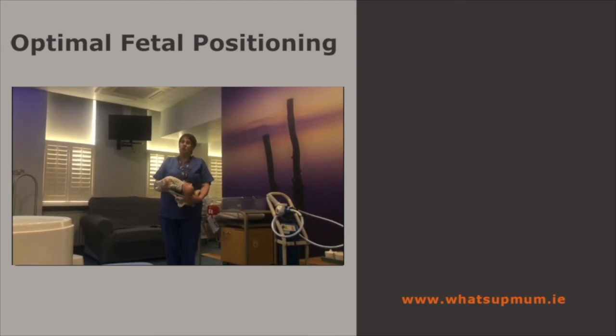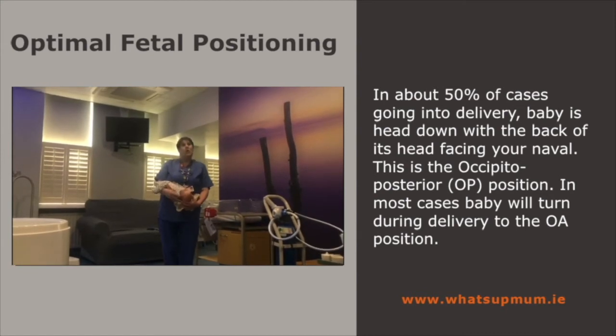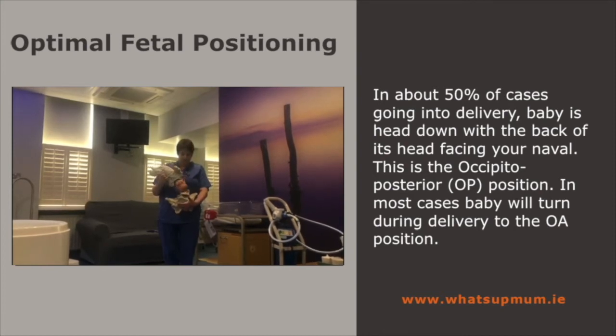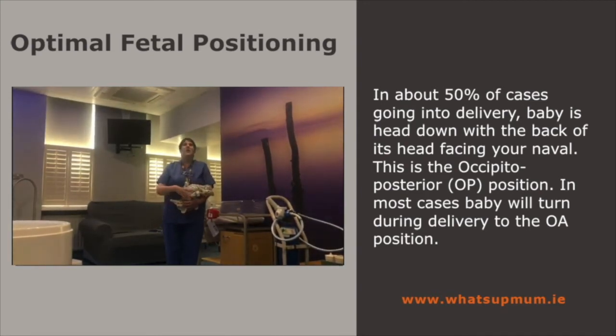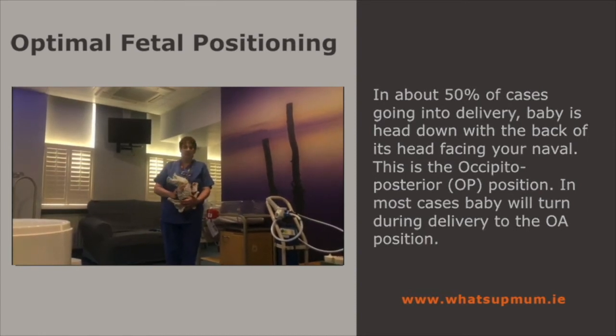Okay, we know that coming up to delivery, up to 50% of women, their babies will be in an OP, occipital posterior, on either their left or their right side. And we know that during the labour process itself, most babies will turn so that ultimately they're born facing down as opposed to staying in an OP position where they're born facing upwards.